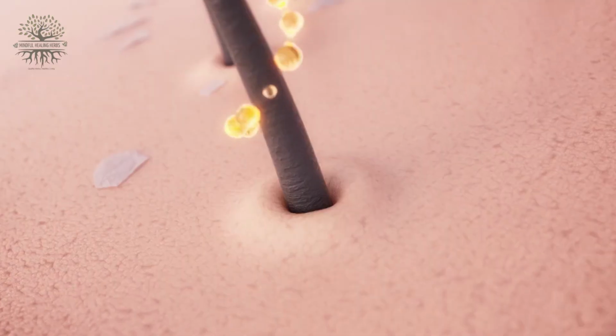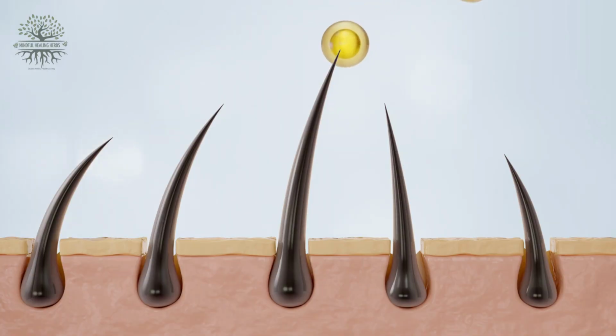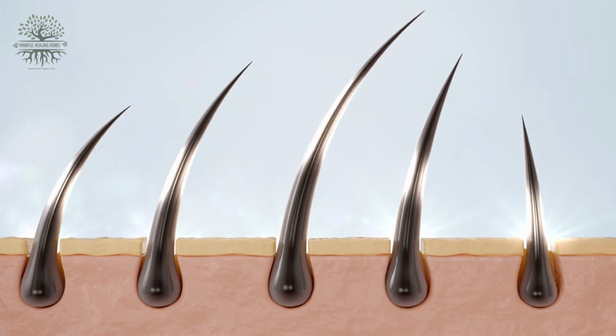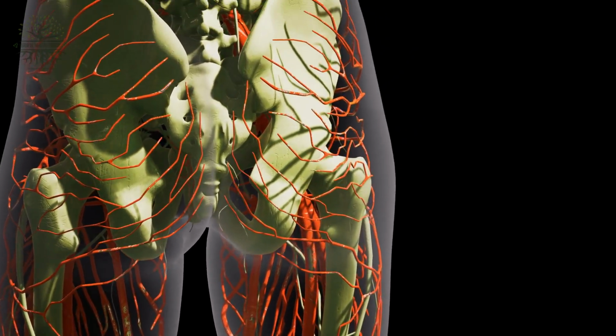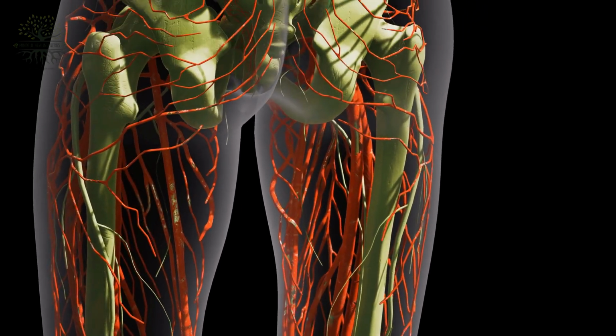Here's why. Hair follicles need a steady blood supply to grow hair. When that blood flow is compromised, follicles can't function properly, and the hair simply stops growing. Now, leg hair does naturally thin with age, so this sign is most significant when combined with other symptoms on this list. But on its own, in a younger person, it can be a very early clue.